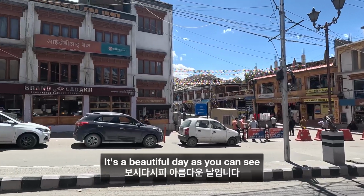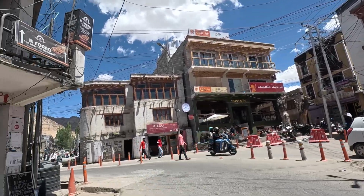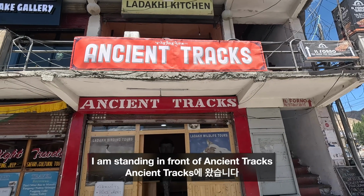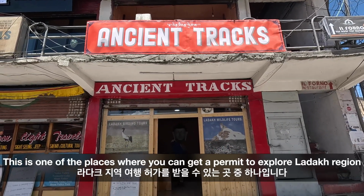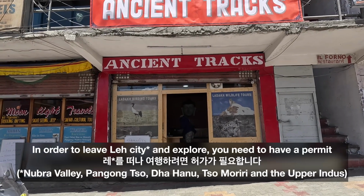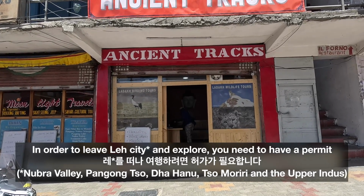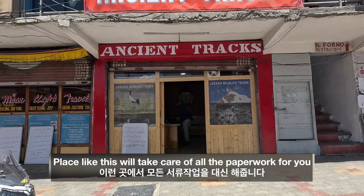It's a beautiful day, as you can see. It's 11:17 right now. I am standing in front of ancient tracks. This is one of the places where you can get a permit to explore Ladakh region. In order to leave Leh city and explore, you need to have a permit. A place like this will take care of all the paperwork for you.